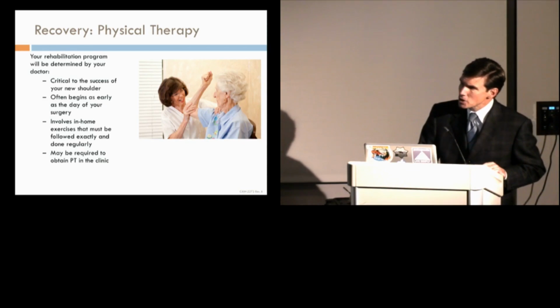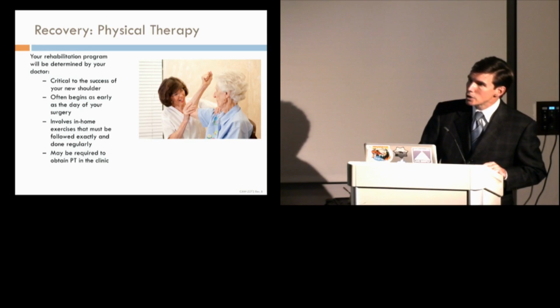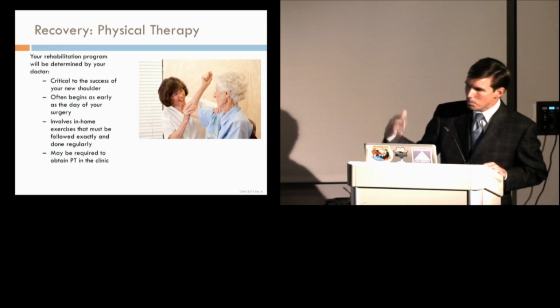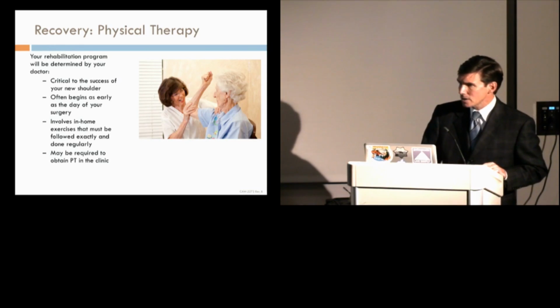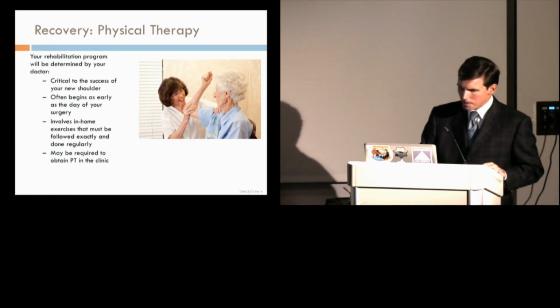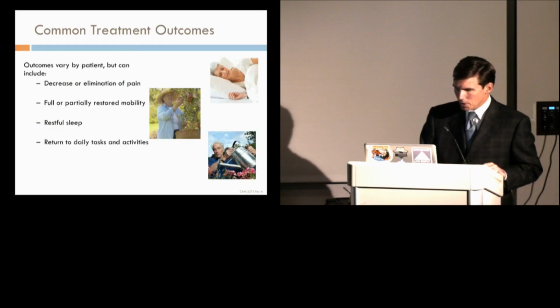We do send patients to physical therapy. That starts about 3 weeks. My favorite physical therapy is pool therapy, so if you're interested in shoulder surgery and you have available pool membership, that tends to be the best, most effective physical therapy for shoulder surgery. Total recovery time, as I mentioned, is about 3 to 6 months.